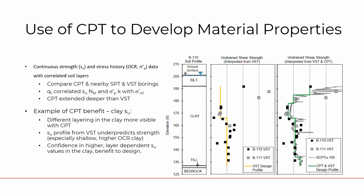But ultimately what the CPT did for us was allow us, in the right-hand image, to better hone our undrained shear strength profile, because we were able to use not only the correlated data from the NKT value for Su based on the comparison with both the field vane and the laboratory strength data from Shelby tubes. And we were able to look at the trends that the CPT provided us once it was correlated to better determine a design profile where we had a higher strength in the shallower clay layers, and then a little bit higher strength deeper down that tracked well with both the field vane data and the CPT data.